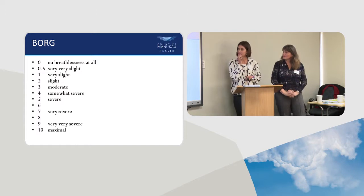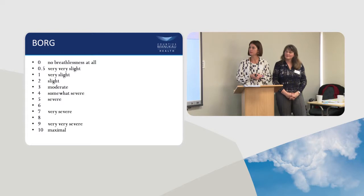So this is the BORG scale of breathlessness. I'm not sure many of you are probably familiar with it. Really good scale for exertional dyspnea. So it's a visual analog scale from 0 to 10, with 0 being you're not aware of your breathing, you're feeling comfortable, through 10 being the most breathless you could ever be.